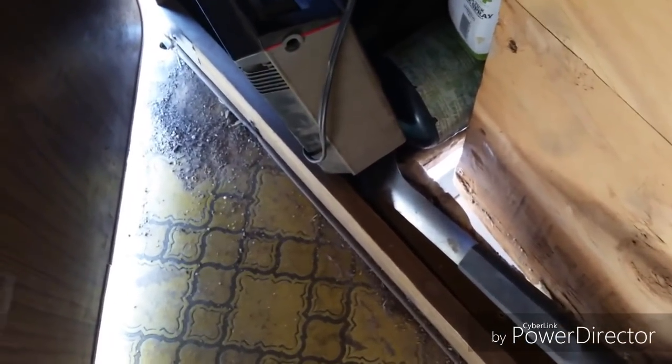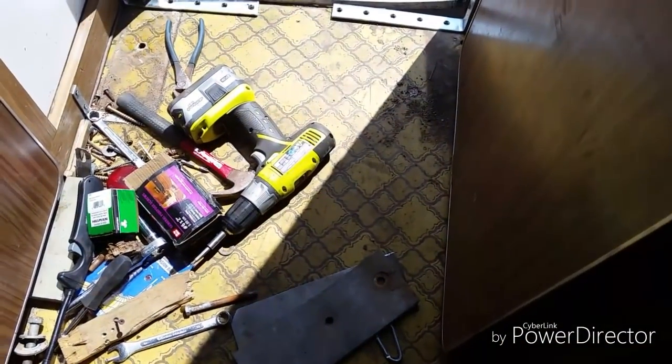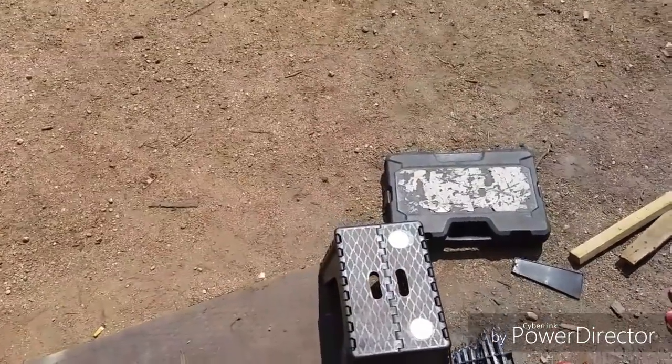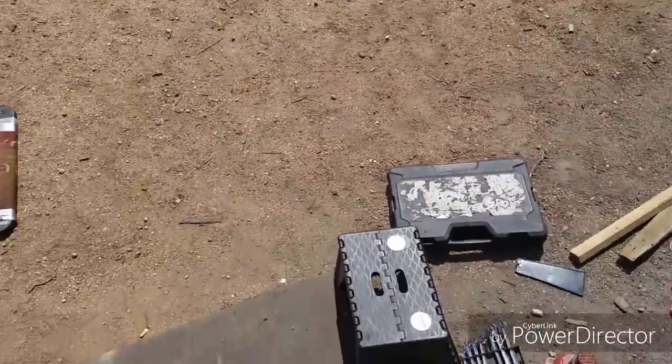In the closet, you see that gap? That's not supposed to be there. So I am about 2 inches off side to side. So that means I'm gonna have to pull the camper and twist it, and I'm gonna have to put a frame underneath of it. I don't know exactly how I'm gonna do that yet. I think I'll use some straps.